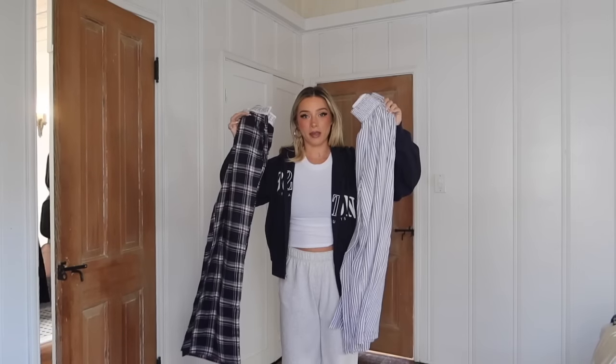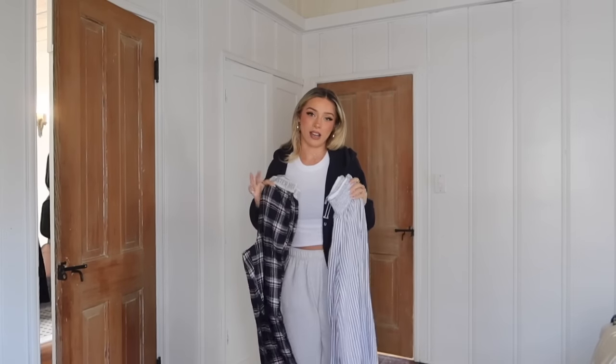So I got these 2 pairs of pants. I wanna put them on with this outfit because I think they'll be really cute together. First of all, this is so nostalgic to me because I used to wear Hollister so much in middle school probably. And I feel like I would have loved this outfit, and I still do.